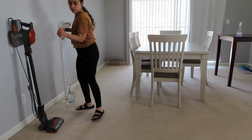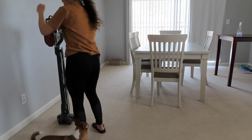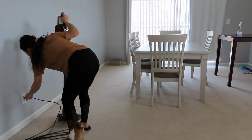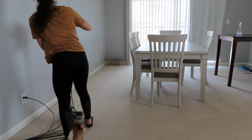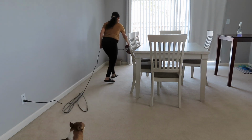And right here, you guys, all I'm going to do is move this thing away from the carpet. It belongs underneath the dining table, but I'm just not going to use it right now. All I'm going to do is go ahead and vacuum my dining area.